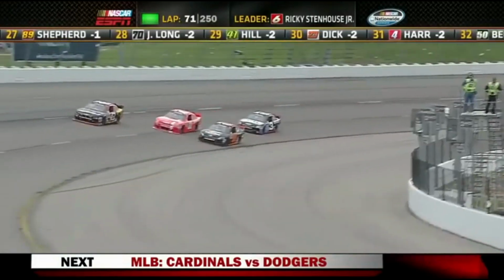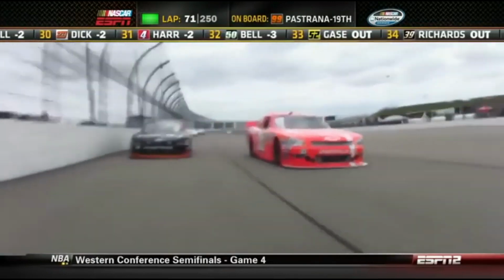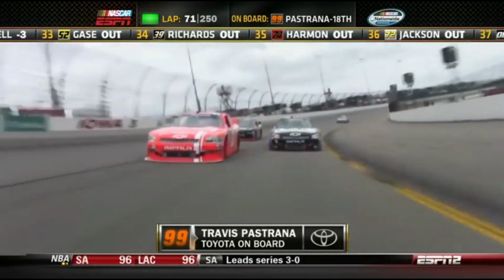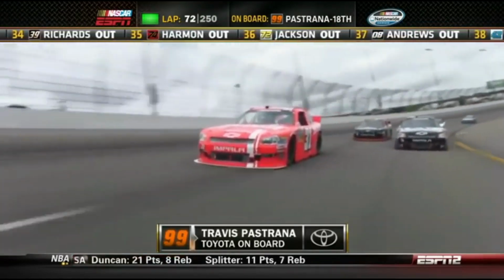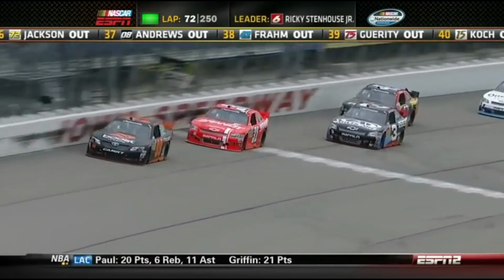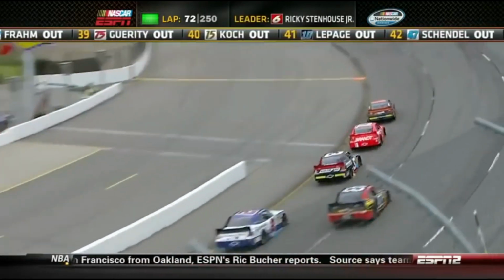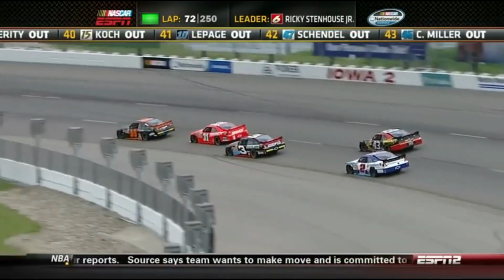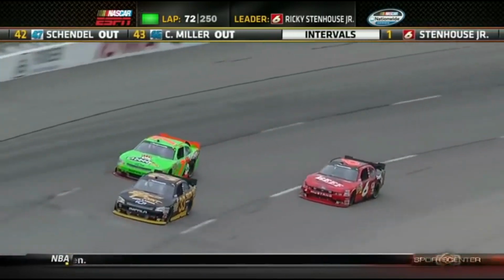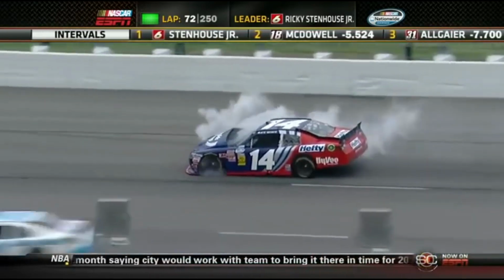31 is Justin Allgaier. 3 is Austin Dillon. They are racing for third spot, trying to get around Michael Annett in the 43 and Travis Pastrana in the 99. Yeah, Justin Allgaier's been really aggressive in this traffic. You see Austin Dillon now trying to make the pass on Allgaier. Pastrana is the second car one lap down. Mike Bliss is up ahead of him, so there's not a free pass at stake. He might be about to become the third and fourth car one lap down as Stenhouse gets to the inside of Danica Patrick.